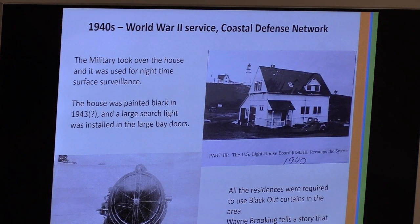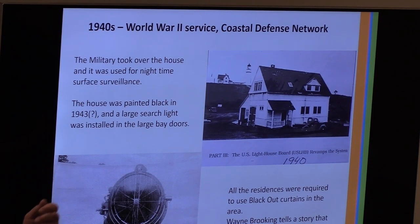So then World War II came, and the house became part of the Coastal Defense Network. And there's going to be a display of many different things at the Cape Elizabeth Historical Society building in the front, which is the Fort Williams part. They're working on this coastal defense system display soon. But anyway, this house was taken over by the military, and they had this giant light in the big bay door area, and they would scan for boats and submarines at night. And Wayne shared this story where, as a kid, you grab the filaments of the old carbons that were charged overnight, and they would go around drawing the houses, drawing the roads and everything with it, because it was just something to play with.